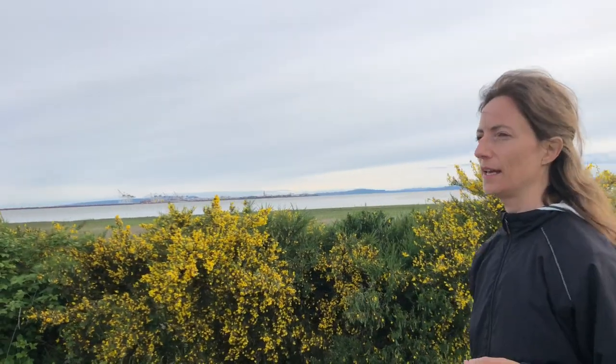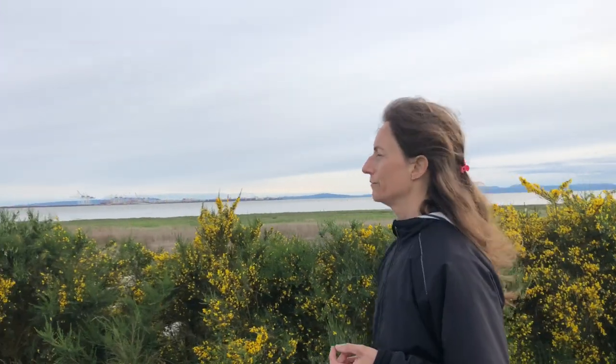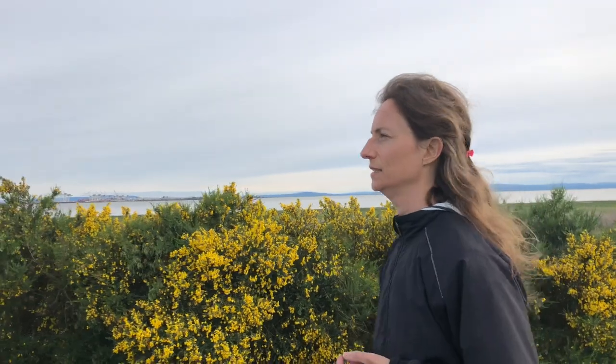So this is a globally recognized important bird area, so it's very important for migratory species. For instance, right now we have Caspian terns out there making some noise. We've got Dunlin, different kinds of sandpipers like the Dunlin. Different owls use this site, like short-eared owls. Northern harriers are fairly common. All kinds of shorebirds come through here.